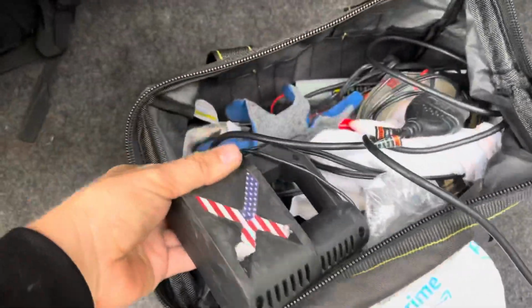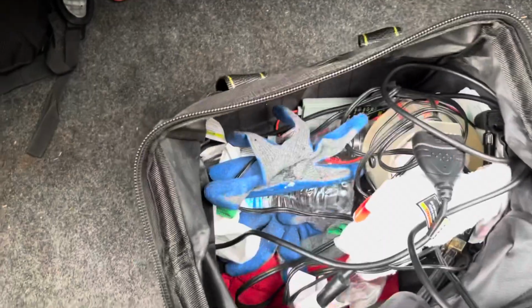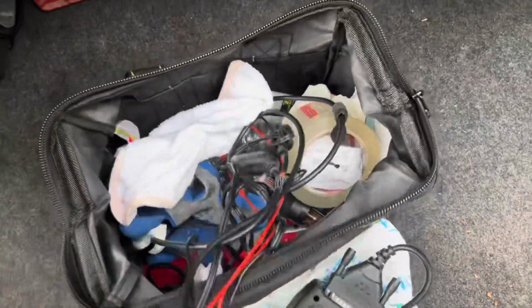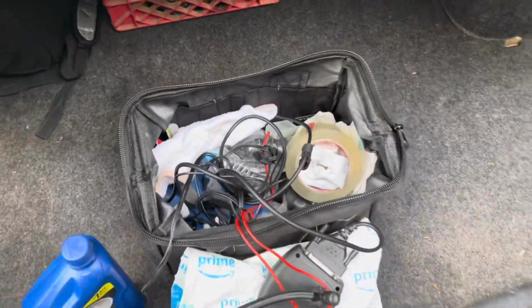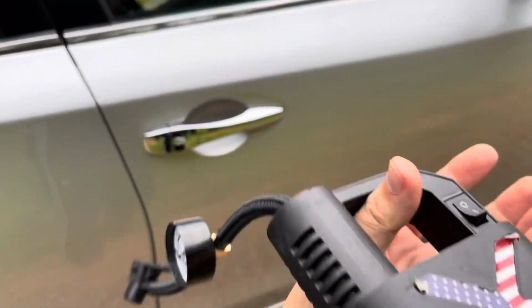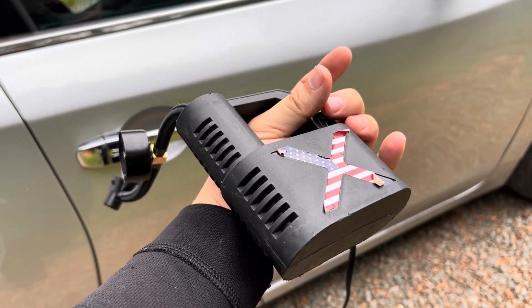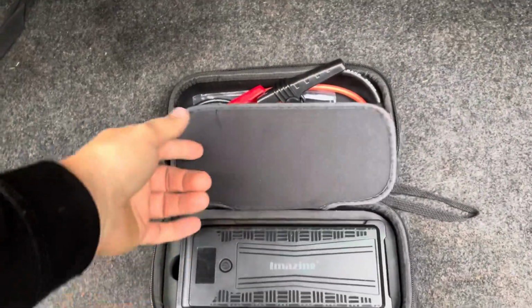I also keep a little tire inflator, so I could actually inflate my tires. And my tire is actually running a little bit low right now, so I'm gonna try to inflate it just a little bit. So things like that, guys. Some rags, some napkins, stuff like that. Very important. I decided to see if this thing is working, and look at this, guys. It's not working, guys.